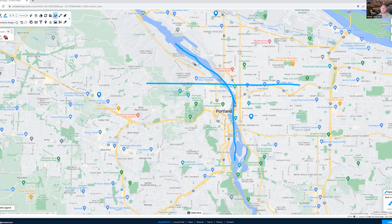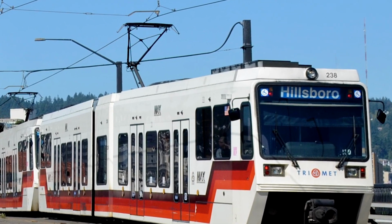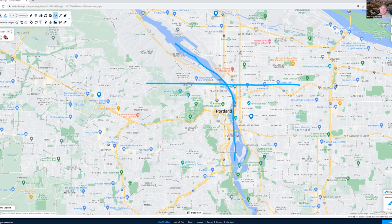The light rail's name is MAX. They call it the MAX. The MAX actually goes from the airport to a lot of places. Like I take MAX to the airport. It saves on parking, time, traffic.